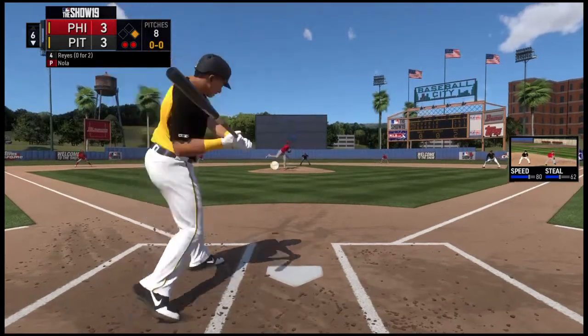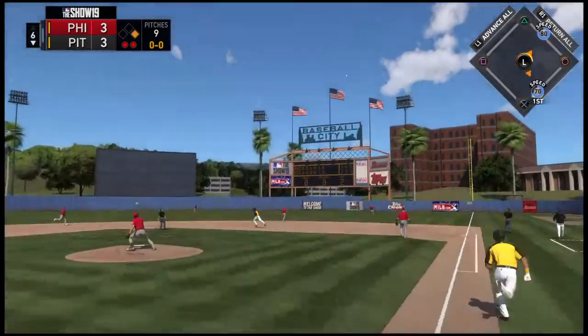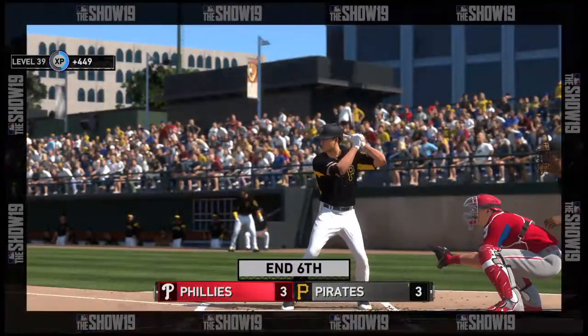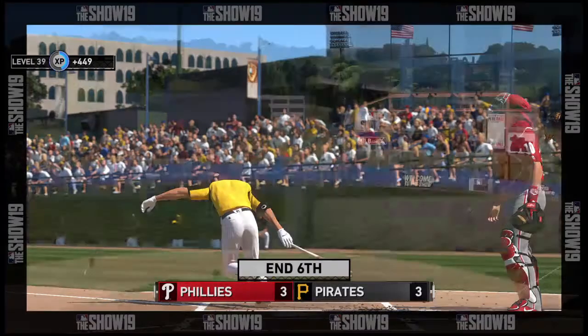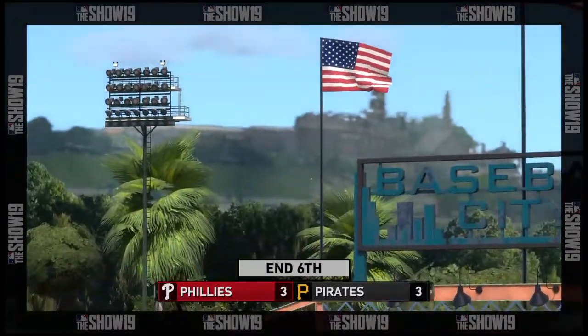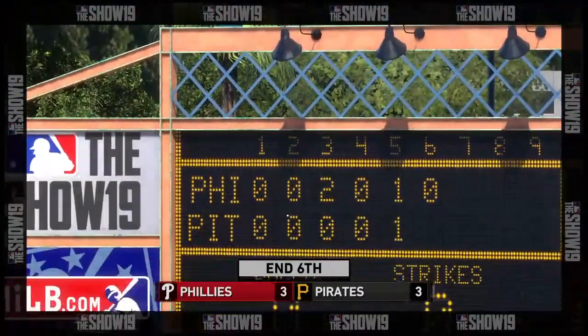Stepping in now, Pablo Reyes, as he lifts it in the air to right field. Harper has a read on it. He makes the play, and that'll end the inning. But the Pirates do get a couple here on this 2-run home run. The 6, 7, 8 hitters coming up to start the 7th. We're tied now at 3 apiece.